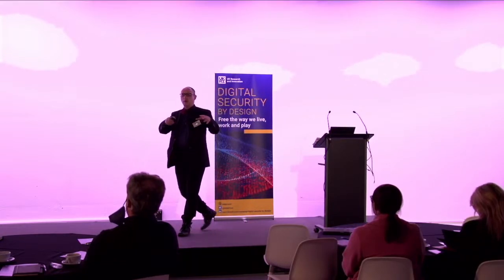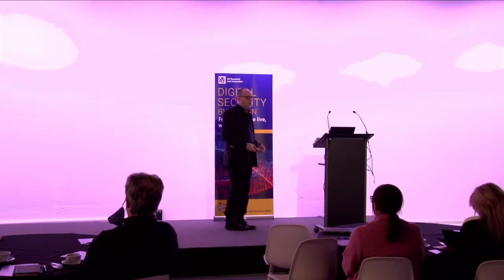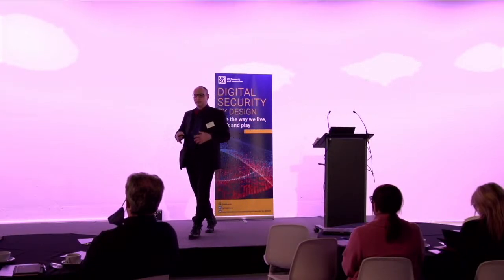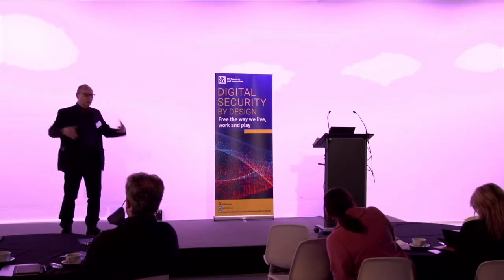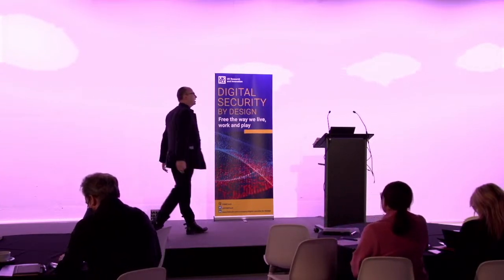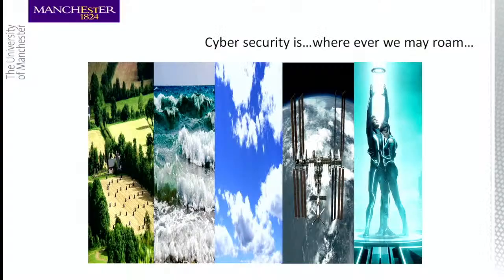We expect too much from people. We don't actually think about where people fit into the systems that we built. And even that one single little device is a system. It's connected to other devices. It's got how many different bits of software and bloatware filling it up. So cybersecurity is absolutely everywhere.